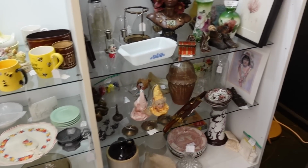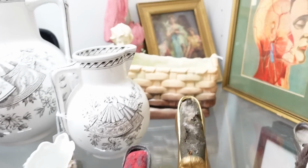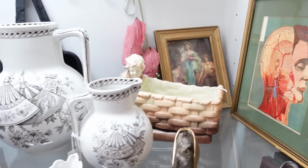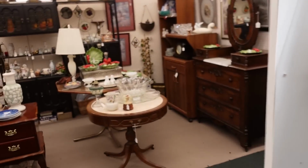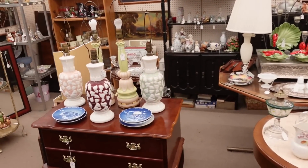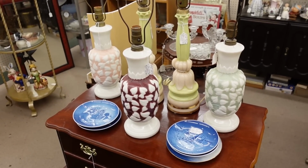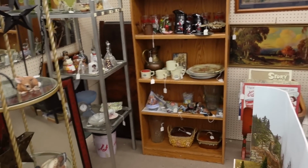Well, let's see if we can find anything over here. We've got like a little wing to go, and then there's, I know, a glass case room. That's $11 with a little print back there. That's pretty. You are so pretty. Oh, look at all the Aladdin lamps. So pretty. Okay, go over here.